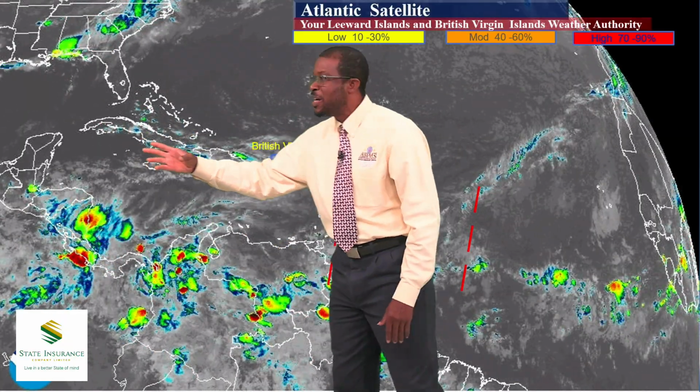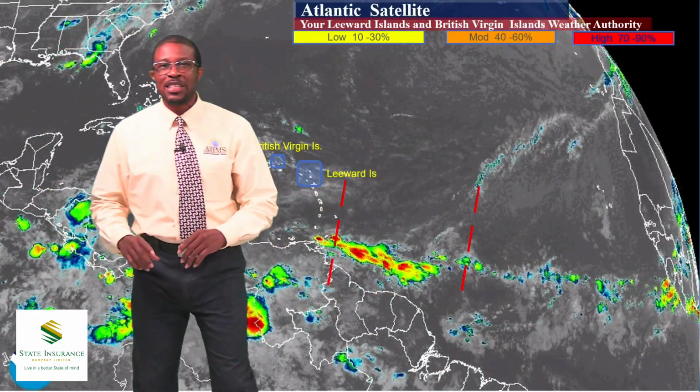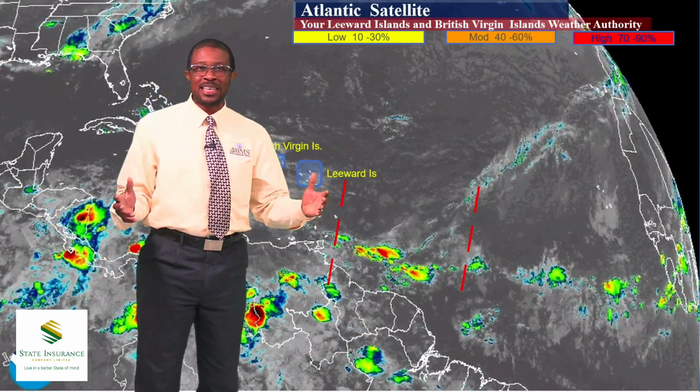Jamaica here, Cuba, Hispaniola, the British Virgin Islands. In terms of your Western Caribbean, in terms of organized activity, nothing for us to worry about. The Northern Atlantic, they too are void of significant cloudiness.